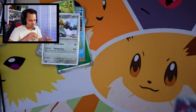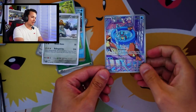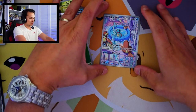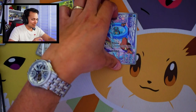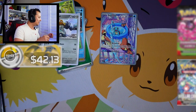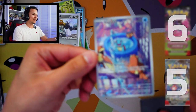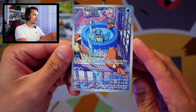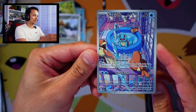The top three cards. 148. It is, my friend, the illustration rare. Okay, hold your horses, man. This card is $42.13. Top loaded immediately. But congrats. This is a great card. Look at that. Let's zoom in a little bit there. That's a pretty card. Got Pidgey in there.